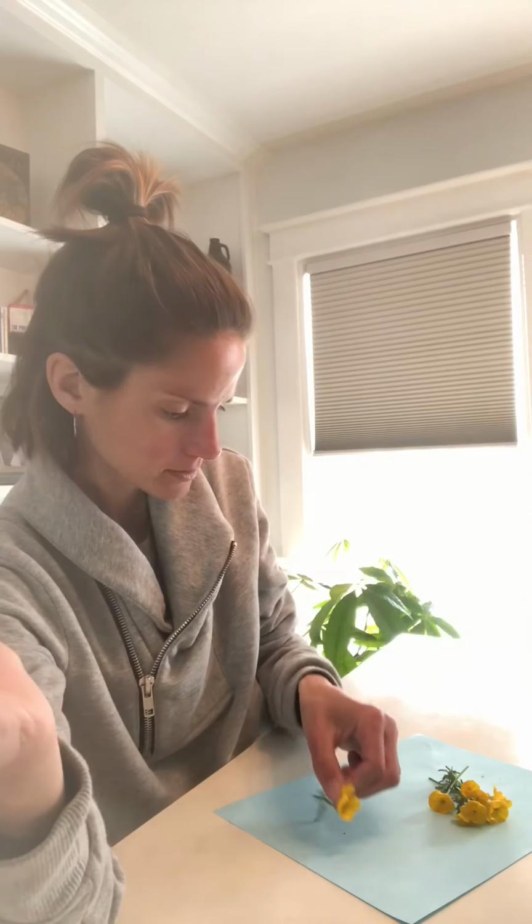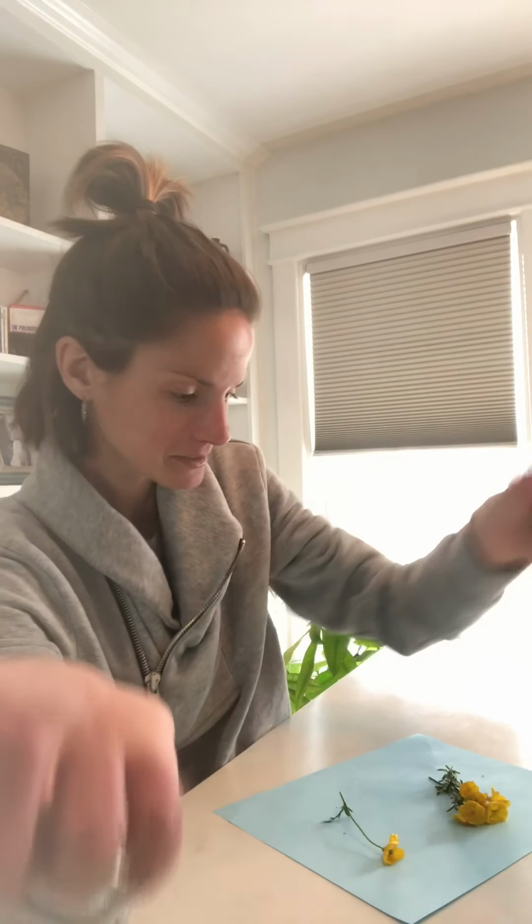I wonder, do they all have 5 petals? Let's look at this one. 1, 2, 3, 4, 5. This one has 5 petals too. Let's check one more. Let's see if this one has 5 petals on it. Can you tell just by looking? Let's count. 1, 2, 3, 4, 5. They do. They all have 5 petals.